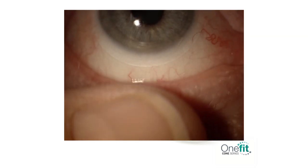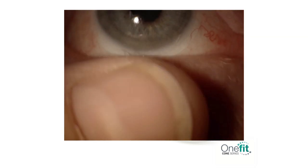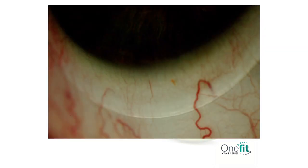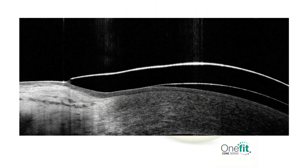After selecting the base curve that provides optimal clearance between 150 and 175 microns, evaluate the edge lift. Look for conjunctival alignment to ensure there is no edge standoff or peripheral seal-off. This image represents an optimal conjunctival alignment with no edge standoff or peripheral sealing or blanching. Here we see an OCT view of optimal edge landing on the conjunctiva.